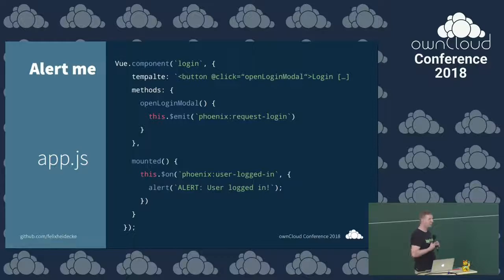So I, as an application, I don't have to write the whole logging thingy. I don't have to go out and have a modal or whatever, a form, and handle all that logging stuff. What Phoenix does here, it just listens to events like request login, and whenever that happens, the modal pops up. I can keep the state of my application. I just log in, hit enter. I can then, in turn, listen again to the user logged in event and do whatever I need to do. Awesome again, I hope.